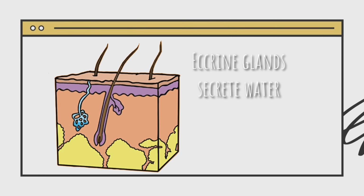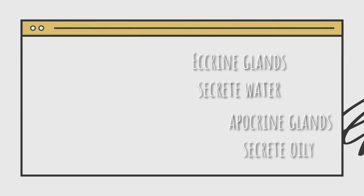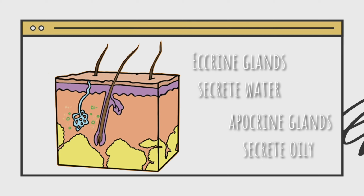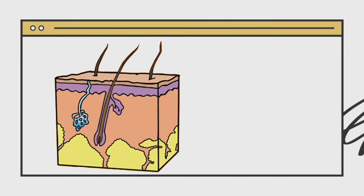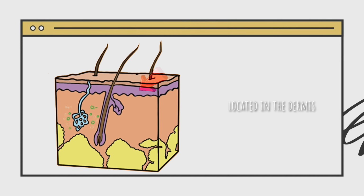Eccrine glands form a thermoregulatory organ and secrete primarily water that contains electrolytes, while apocrine glands secrete oily substances containing lipids, proteins, and steroids through hair canals and are found only in skin containing hair. Aside from sweat glands, there are sebaceous glands, which are small oil-producing glands present in the skin. The sebaceous glands are located in the dermis and they develop from the epithelial cells of the hair follicle itself.